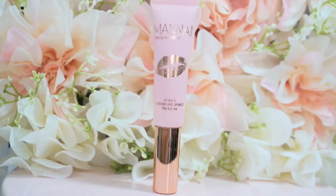It's step 3, so clearly I'm missing step 1 and 2, but they sent me step 3. It's called Perfect Lip Bliss Moisturizing Lip Mask. And I'm sorry, but holler that this is right on time because my lips have just been horrible with the dryness and just the cracking every single year. In the winter, my lips are just blech.